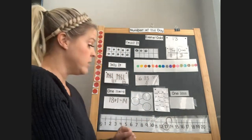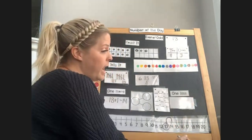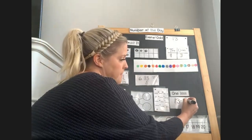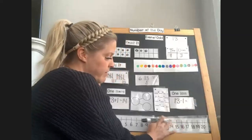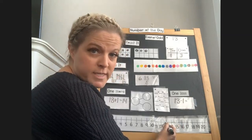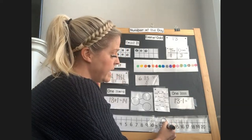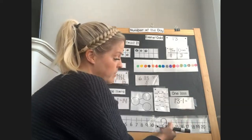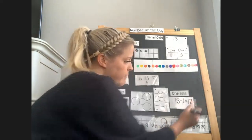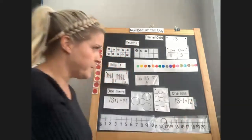All right, now, oh, here's this word less again. If we're saying what's one less than 13, that's just like saying 13 minus 1, okay? All right, we have 13 on our number line. That's just the number that comes before 13. So we're gonna jump backwards on the number line. 13, the number that is one less than 13 is 12. Friends, that's just like saying 13 minus 1 equals 12.